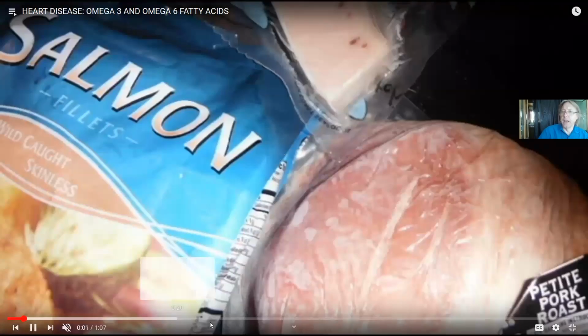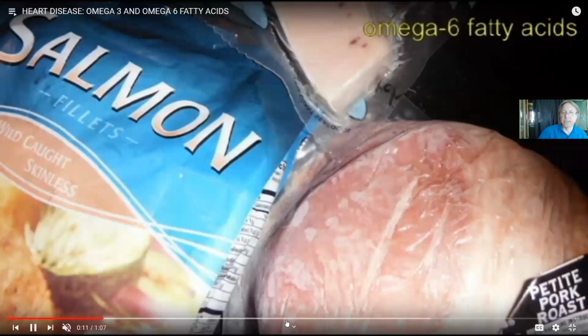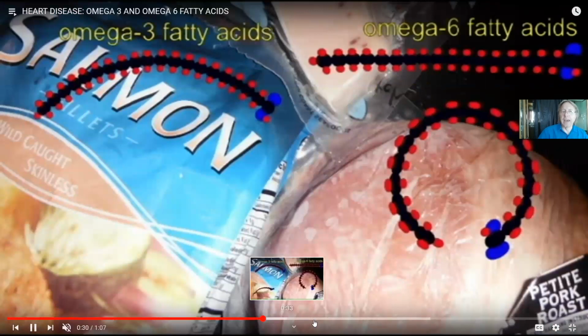Just a couple of other things. I'm talking about fat pretty loosely, but the reality is there are different fatty acids. Some fatty acids actually lessen inflammation and will reduce the risk of heart disease, while other fatty acids will promote inflammation and worsen the risk of heart disease.